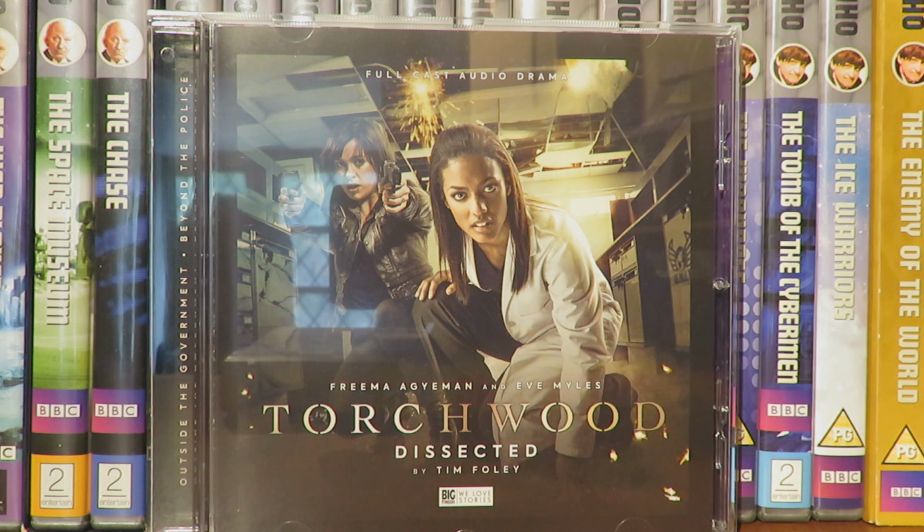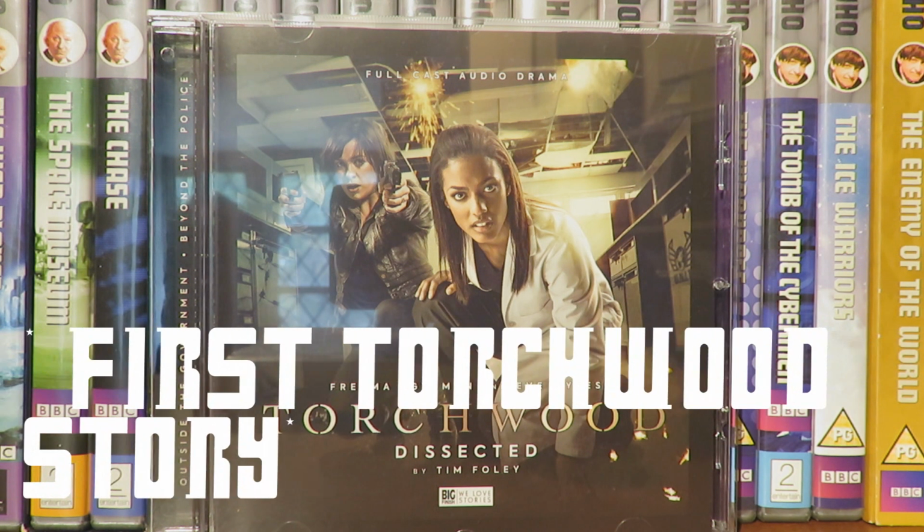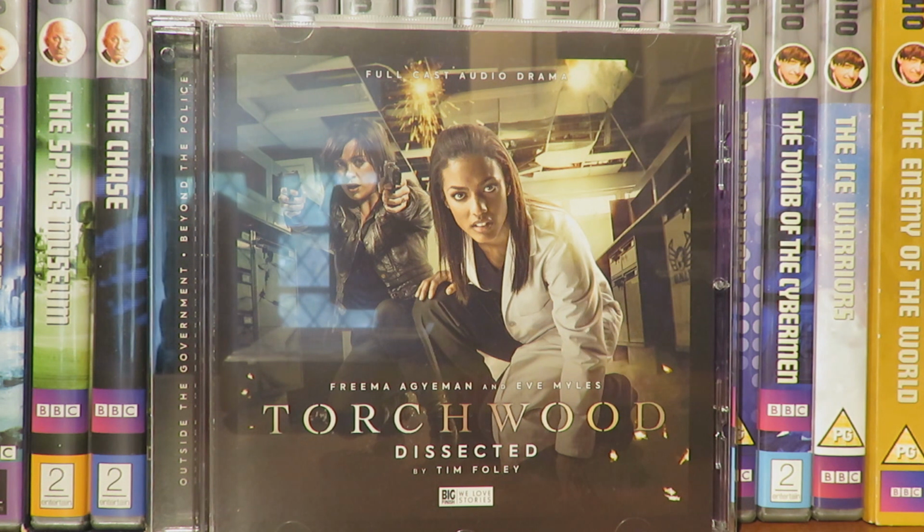So the story is all centred around a dissection. I guess the clue's in the title, really, with Gwen bringing this mysterious body. If you've listened to Regeneration Impossible, it all centres around a dead body, but Dissected does it much better in my opinion. Gwen brings Martha this body to examine, which is quite a fun little parallel, because Martha's first actual TV story began with an autopsy, and her first Big Finish story basically begins the same really.